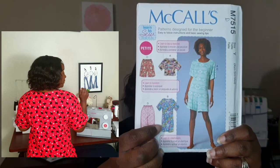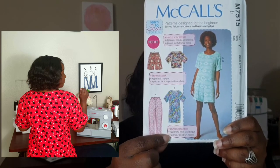And my daughter, before she left home, purchased some fabric. It's a Scottish dog Christmas fabric. And then I also purchased some after she purchased some so that I can make my son some PJs as well. And she wanted view B, which is this view right here, the long nightgown. And that's what I made her.